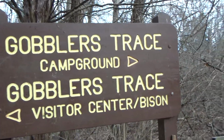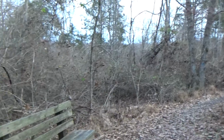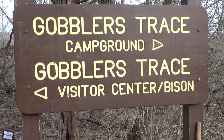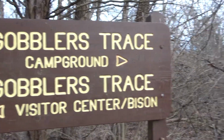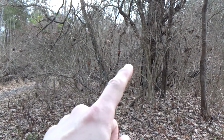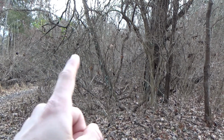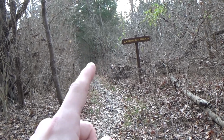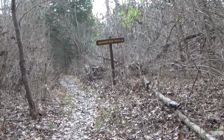We're not going to the campground because that's just heading toward the lake, and right now the lake is closed because of a leak in the dam. But we are gonna head that way. We'll eventually come to another intersection where the campground shoots off to the left, and we'll go right and loop around to that side trail from this direction and head down to the bison.